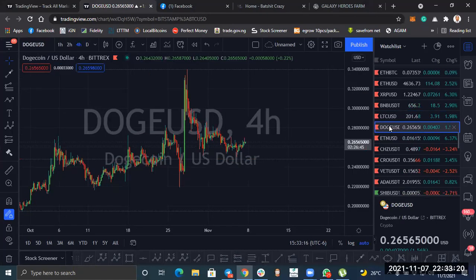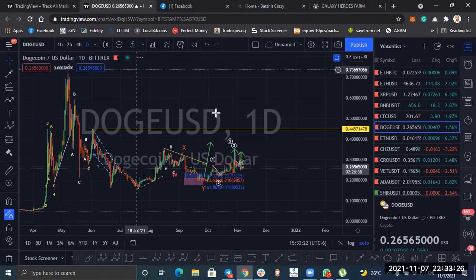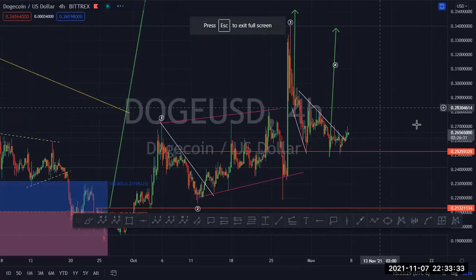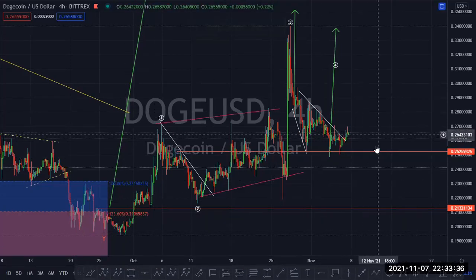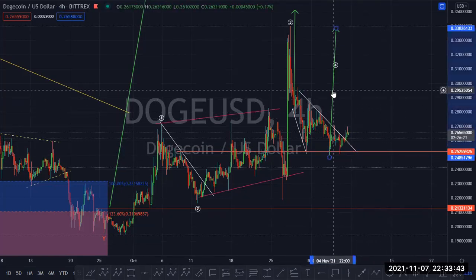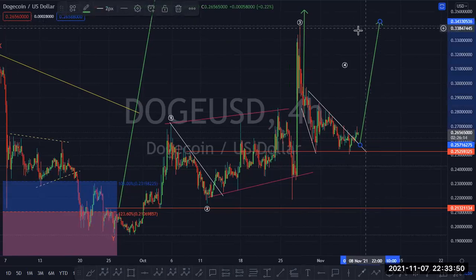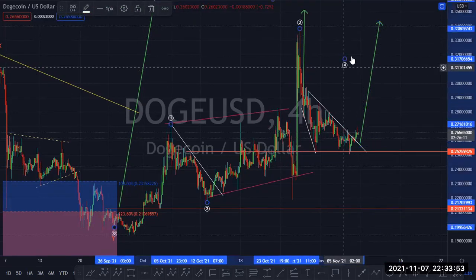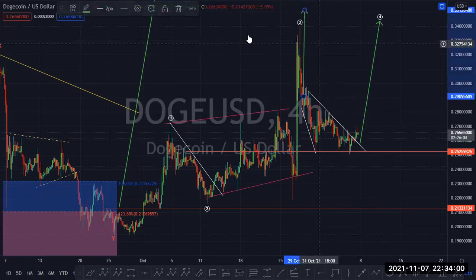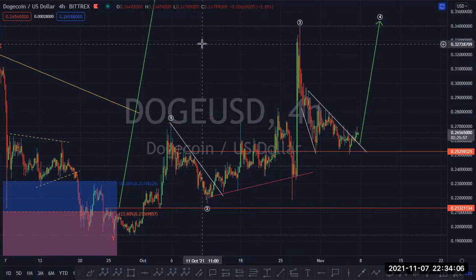DOGE is not doing fine this time around. But what I will tell you is that DOGE is correcting, and it has broken a channel. What do we expect next? A sharp move. Once the channel is broken, you look out for a sharp move. So if you have DOGE and you are trying to sell your DOGE out of frustration or anger, please don't sell. That's my advice.